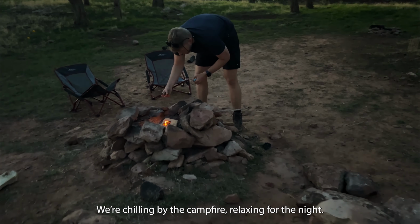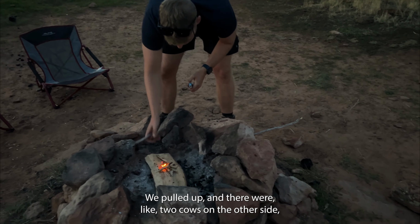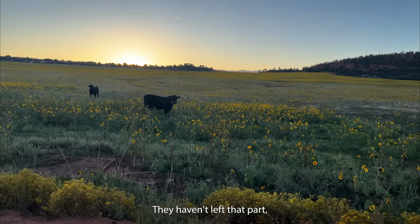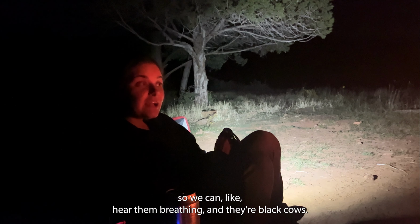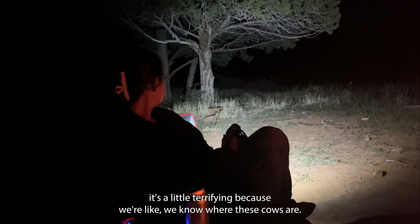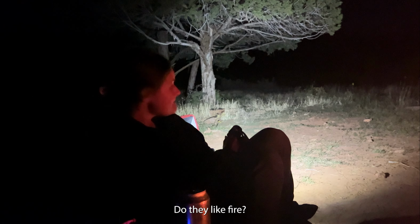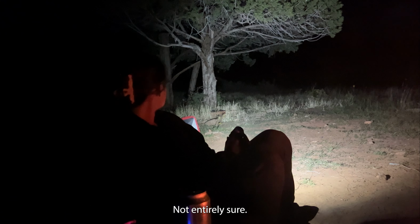So we were chilling by the campfire, relaxing for the night. We pulled up and there were like 2 cows on the other side of the field, and we're like, oh, they're not gonna bother us. Well, they haven't left that part, and we can hear them breathing, and they were black cows. We can kind of see the light in their eyes, looking at us. It's a little terrifying because we don't know where these cows are. Are they gonna attack us? Are they afraid of fire? Do they like fire? Not entirely sure.